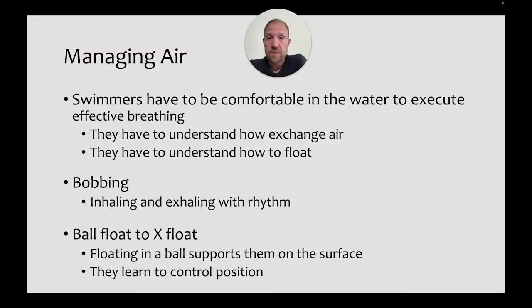Ground zero for improving breathing is managing air. So swimmers have to be comfortable in the water to execute effective breathing. There's two main skills here. They have to understand how to exchange air. They have to understand how to float.